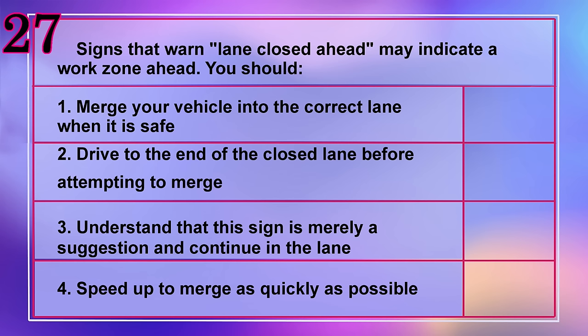Question number 34. What effect might alcohol and another drug have when combined in your blood? 1. Increase the effects of both. 2. Have no effect on driving ability. 3. Reduce the effects of the drug or medicine. 4. Reduce the effects of the alcohol. Correct answer is 1. Increase the effects of both.